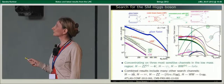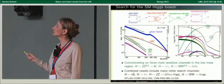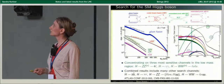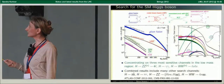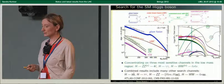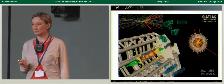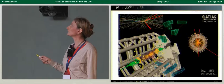However, the final results are a combination with also additional channels, Higgs to b-bbar, Higgs to tau tau, in particular in this low mass region. And then in the high mass region, we also have the decays into dibosons in semi-leptonic final state. CMS has updated b-bbar and tau tau for 8 TeV, and ATLAS is still using the 2011 results in these two channels. So now to start with one of the cleanest channels, the decay into the four leptons.